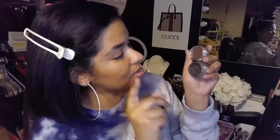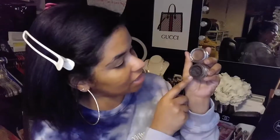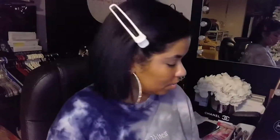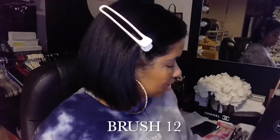So y'all see the difference? It's about 2 shades of brown different. Oh no, it looks like it's way more shades. I don't want it light and then dark, but we'll see how we blend this out. So this is chocolate. That's the new one. This is ebony, which I've been using for probably years, a very long time. So we'll see what it do. And I'm going to use the brush 12 because that's what they literally said it was used for, to apply the dip brow pomade. So let's do that.